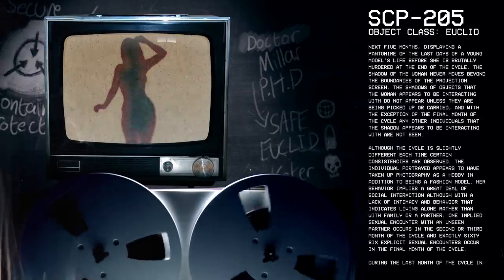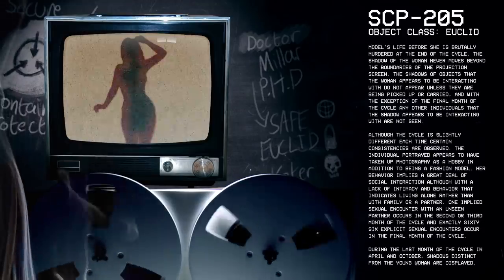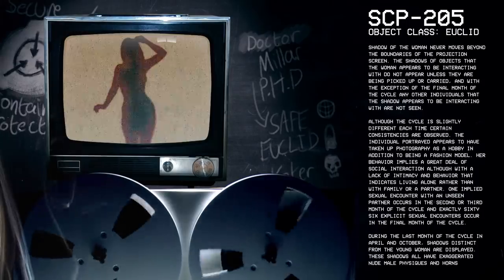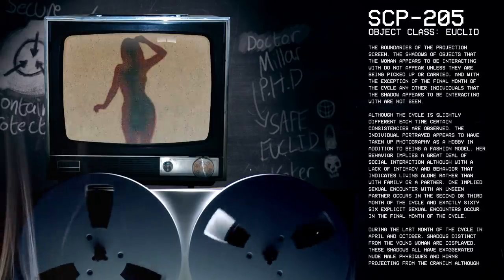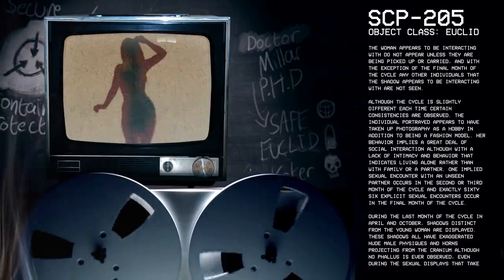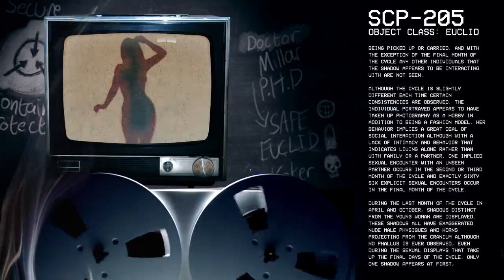Although the cycle is slightly different each time, certain consistencies are observed. The individual portrayed appears to have taken up photography as a hobby, in addition to being a fashion model. Her behavior implies a great deal of social interaction, although with a lack of intimacy and behavior that indicates living alone, rather than with a family or a partner.